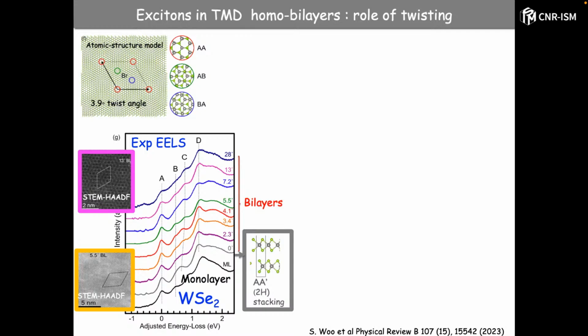These are experimental data of the material in the case of monolayer, normal stacking, that is A prime stacking, and different angles of one layer on top of the other. This experimental data has been renormalized in order to have the A exciton at the same energy, so at 0. As you can see, what we can observe is that the A and B excitons are more or less at the same position with respect to 0, while a blue shift is observed of the C and D peaks that are the different excitons.